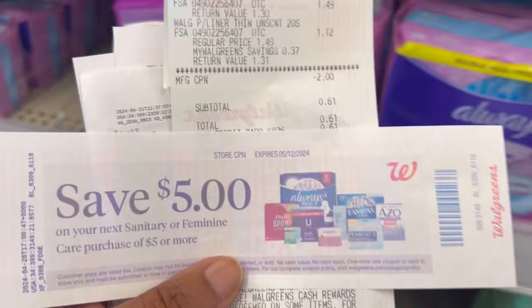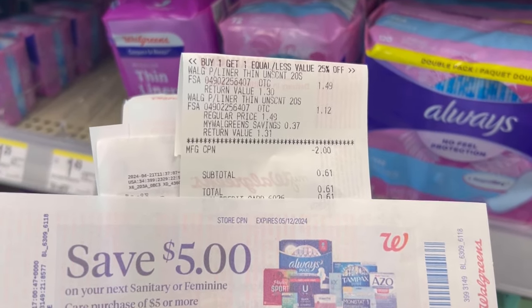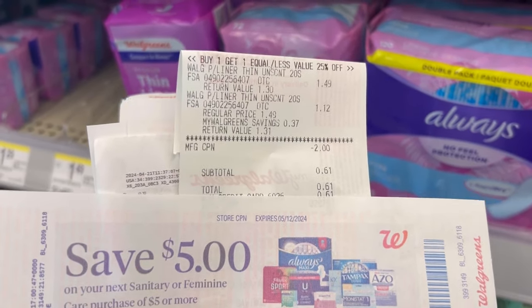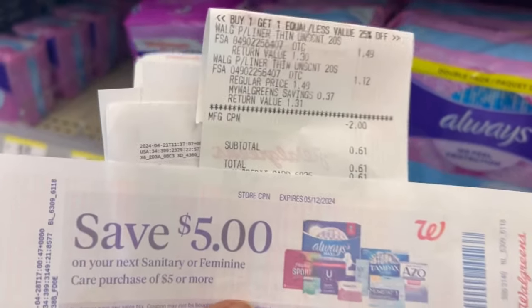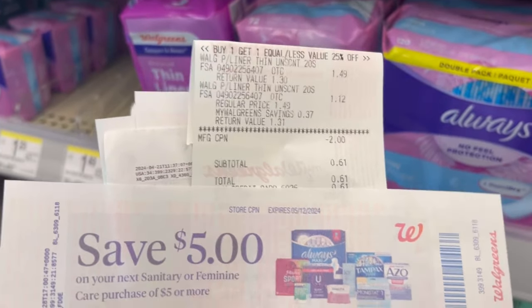Because remember, you can use this on your spend deal if, I'm trying to remember, let's say you have a threshold of 25 and your booster is 20, and you can use $5 of Walgreens money as long as you still spend the $20 to get whatever reward you're gonna get.